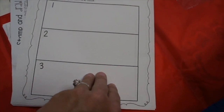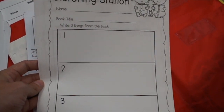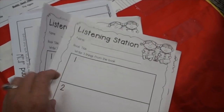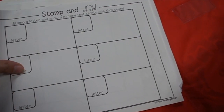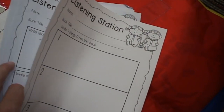This is extra copies of listening station. This is one of those papers that can go digital now because my students will be using their iPads for centers and center response pages. So those can go digital. So I won't need all of those. This paper can't go digital though. Stamp and write or stamp and draw. So they would stamp a letter and draw a picture to go with it. I love those. More of those listenings.